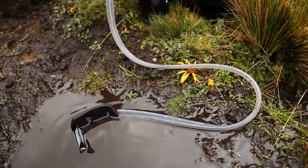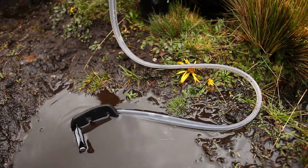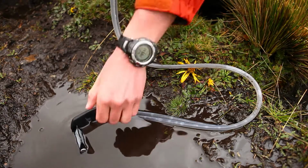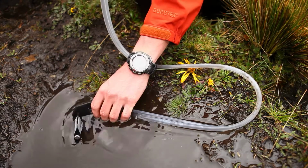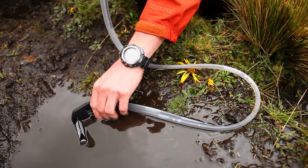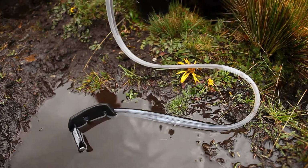So another cool thing about the pre-filter is that it doesn't actually have to be all the way underwater to work. Right now, it's actually working very well. And the reason for that is once this bag becomes wet, it doesn't allow air to come through the bag. So all you have to do is have a portion of it underwater, and it'll actually draw. So you can pull from bad sources like this that aren't very deep.